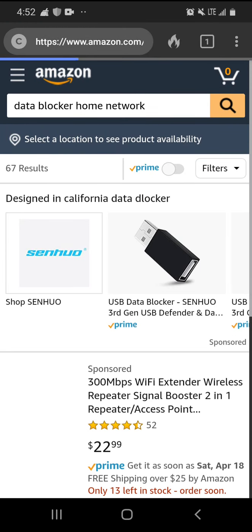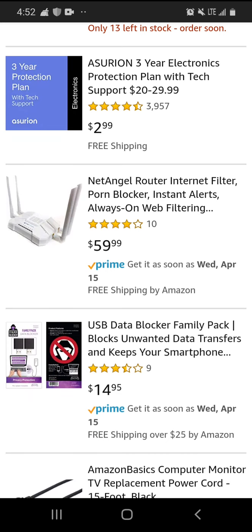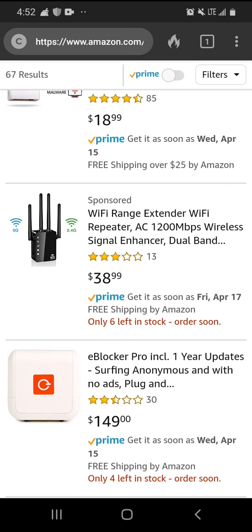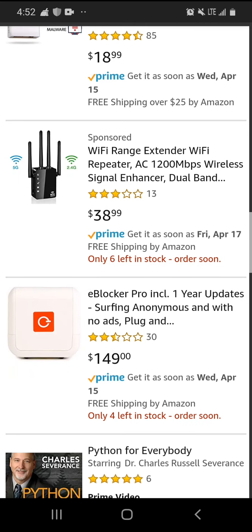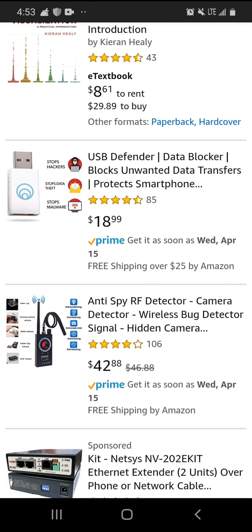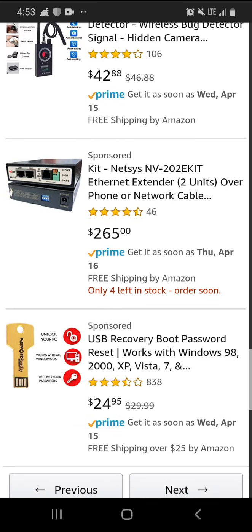It's definitely like a small miniature tower with 4 of these prongs sticking up. Something like this NetAngel down there: router, internet filter, alarm blocker or whatever, instant alerts and always-on web filtering. I think that's something similar to that, but it's more of a malware filter or a malware data blocker. It's not so much a signal and answer though. It's supposed to be a blocker. Oh, an anti-spy RF detector. That's if you want to ever see if they got cameras in your home, which they most certainly do.